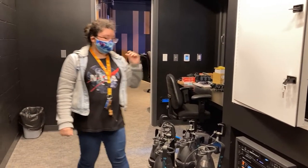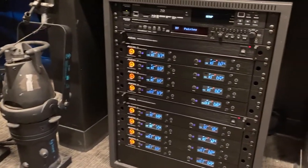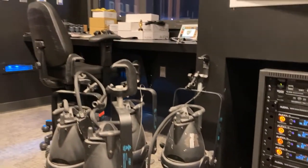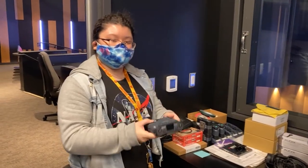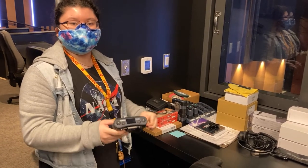Anyways, there's also the mic receivers for all the mics that we can be using here. And there are extra lights sitting here. We have these handheld headsets, which are portable. You can carry them around and all of them link up to each other and it helps us communicate.